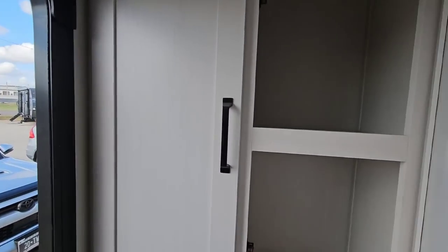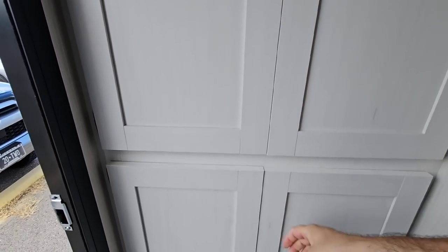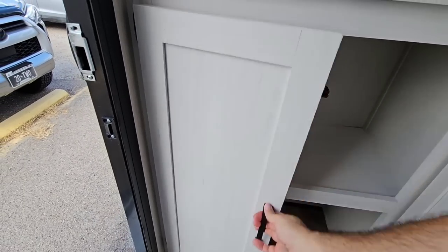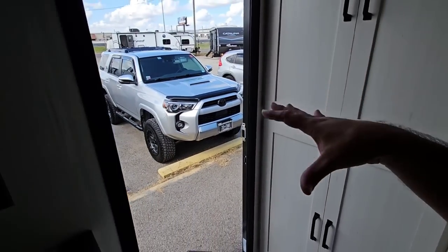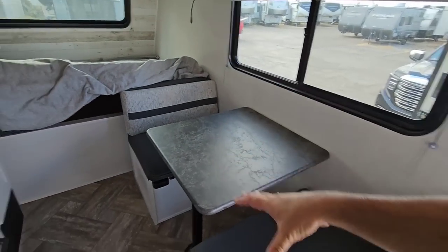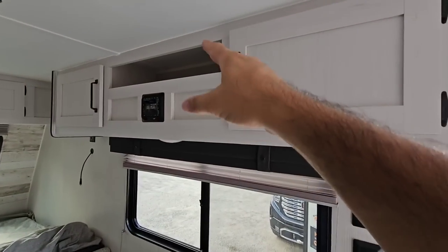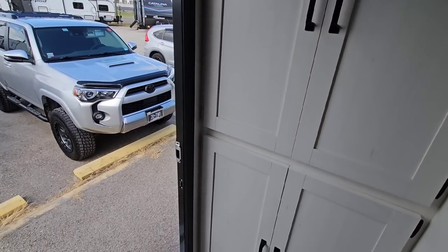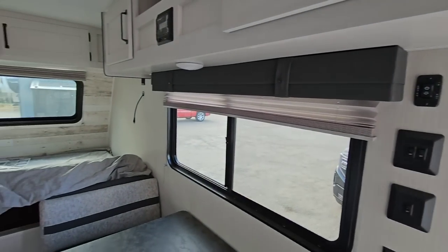And over here, we got some more storage, a lot of storage actually. This unit has so much more utilized storage space than I've really ever seen on this size of travel trailer. They've done a great job. Storage under the seats, storage there, storage there, storage there, storage there, storage here, here, even there. You got more storage in here as well. This is really nice. Anyways, let's step outside of this unit and see what it's all about.